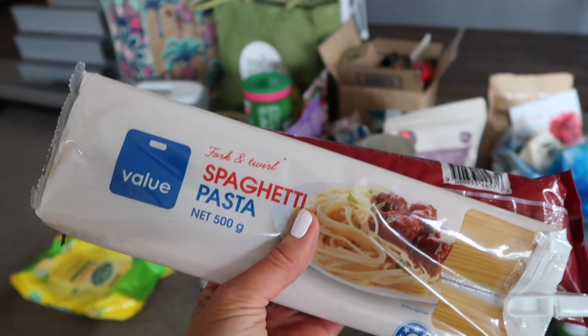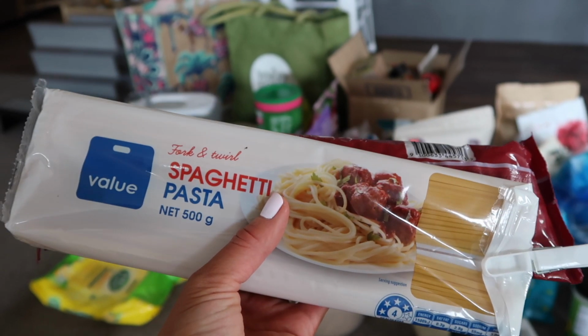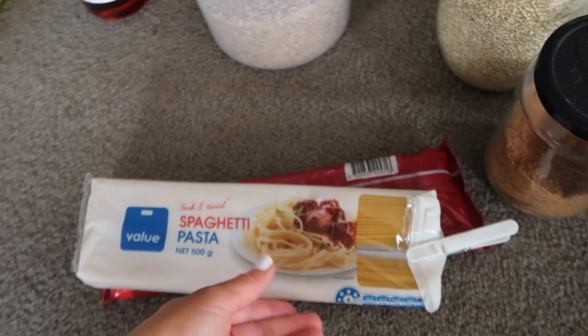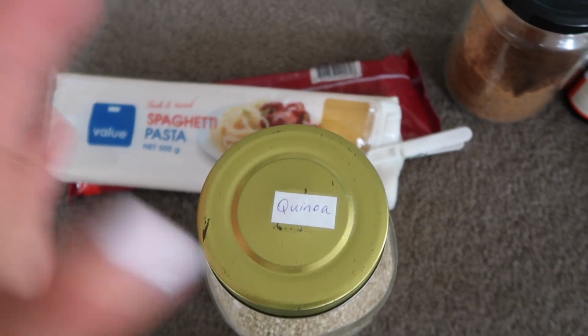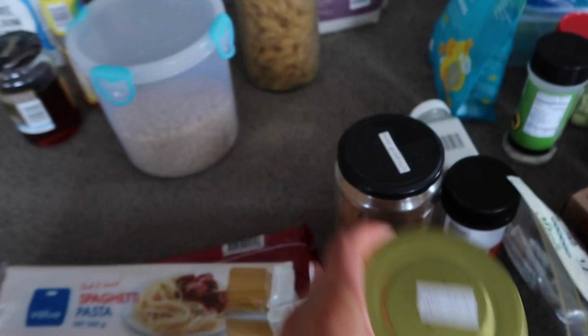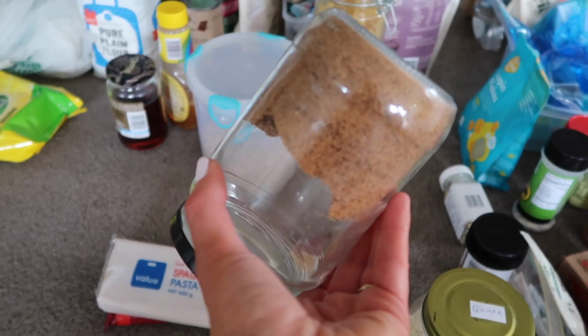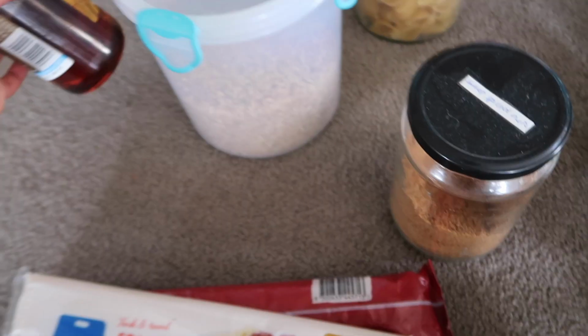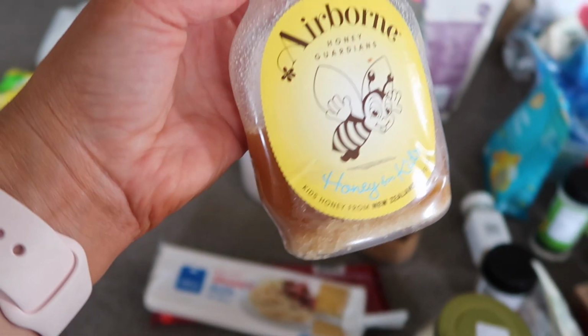What's crazy is when I was going through my cupboards, I found foods that we don't even eat. We don't eat wheat spaghetti anymore, because we've been following a low-carb keto diet for years, almost 3 years. I have quinoa, which we don't eat, coconut sugar, which I would hate to know how old that is. Look at that, it just doesn't move. Sweeteners that I don't use, like rice malt syrup, this super old honey.